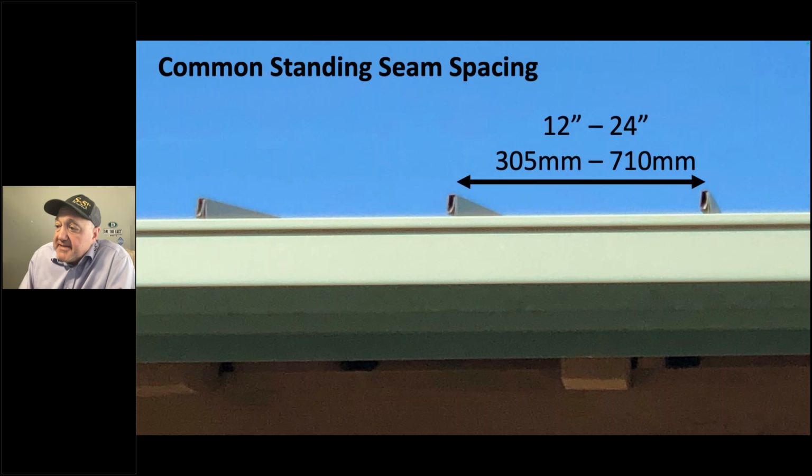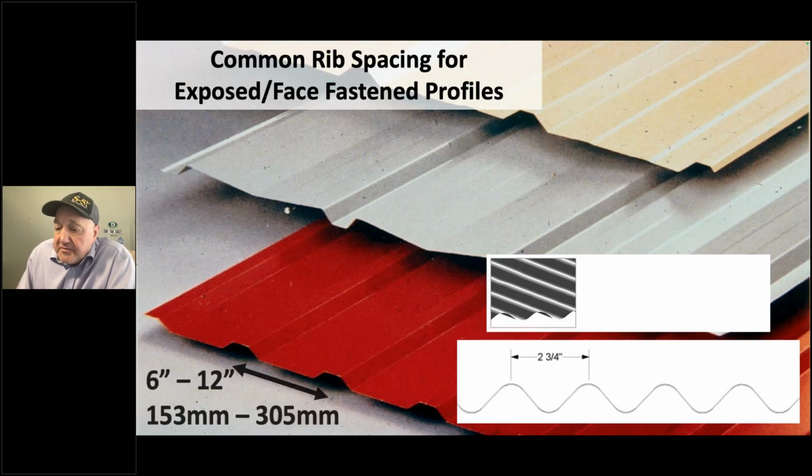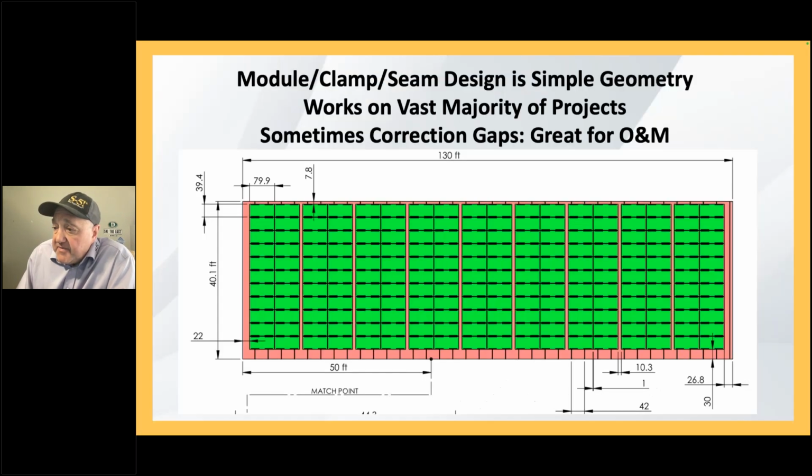You have spacings and those are set. You can't control those. Those are 12 to 24 inches on a standing seam, maybe even larger on trapezoidal roofs. There are definitely more ribs for corrugated and trapezoidal: those are 6 to 12 inches, or 2 3/4 is the standard corrugated size. So you have to design with that knowledge and make sure things fit, and we can help you with that as well.